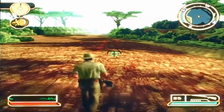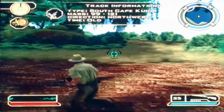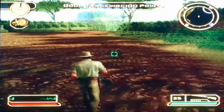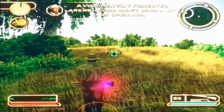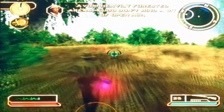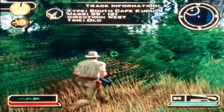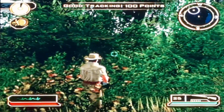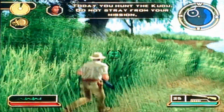And those red bugs you see in front of us, we actually got to run through them in order to track the animal. Which I find kind of weird that it would have us do that. Avoid heavily forested areas. Kudu don't mind a bit of open air. Now, the yellow dot up there, that's another animal we can't shoot, of course, but that one won't attack us. Ones with red dots will.